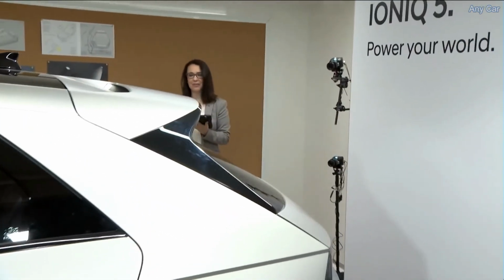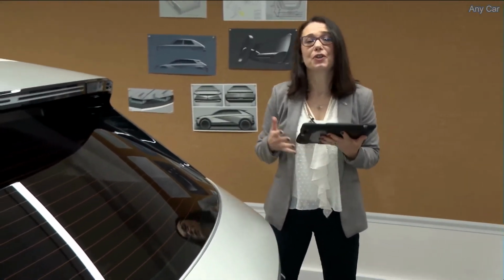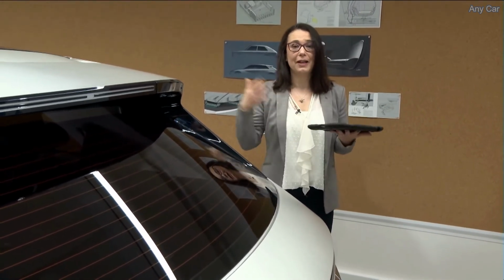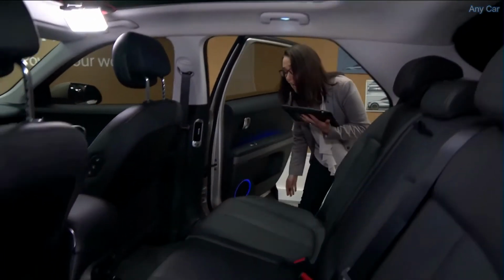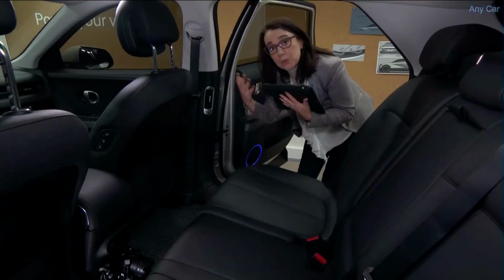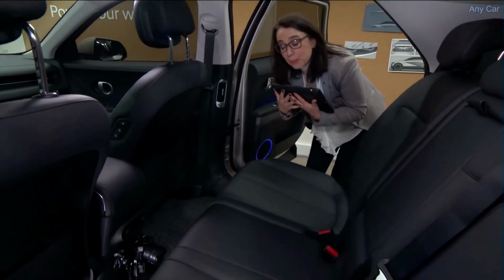All this talk of powering leads me to introduce you to V2L, vehicle to load. This is the feature that will allow you to charge anything from a laptop to another electric car. So you've got V2L in and out, and we've got to step inside so I can show you where the plug is. It's a 3-pin plug, and it's located right here in between the seats. You could plug in a kettle, or if you've got a baby, you might want to warm up the food, or obviously a laptop for those of you who are out and about working.